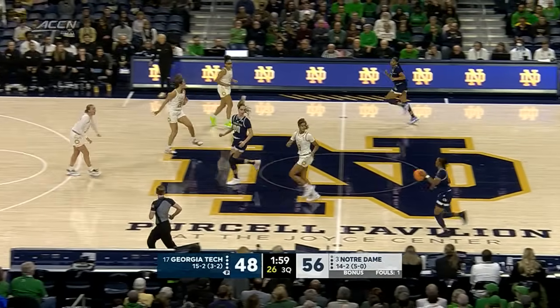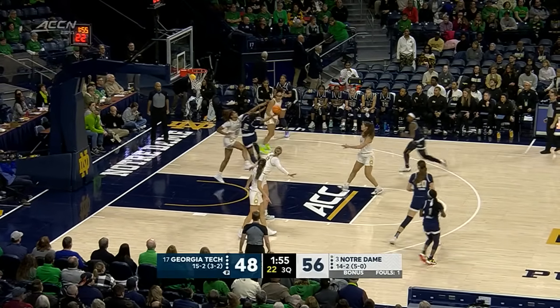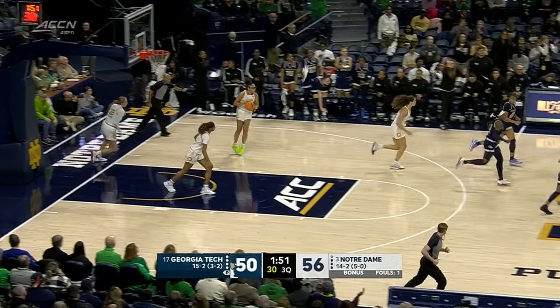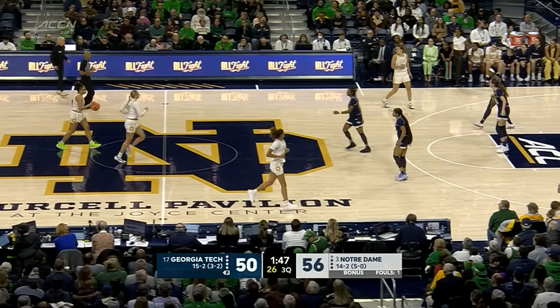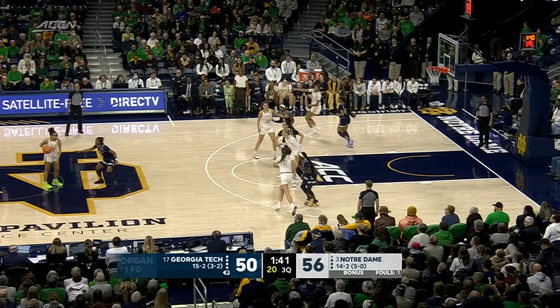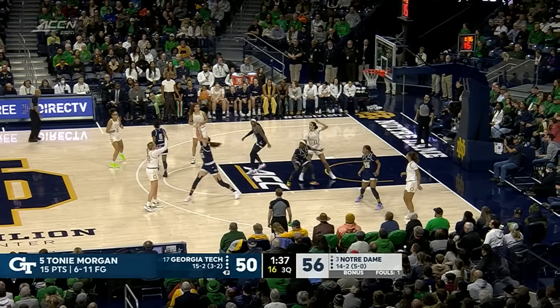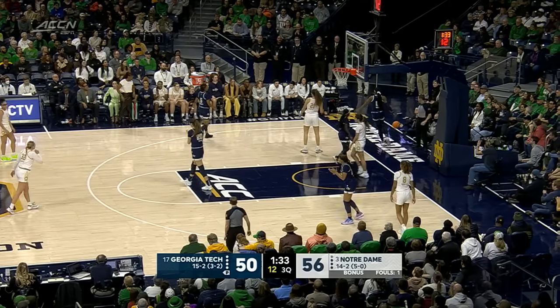Georgia Tech gets a rare rebound. They are being out-rebounded by 20 in this game, yet they're still in it. That shot for Morgan was next level difficult. Off the drive, she took contact and literally turned her body toward the bench and hit that shot sideways. Pardon me, Tonie Morgan now with 15. She and Dunn have combined for 32 of their 50 points.